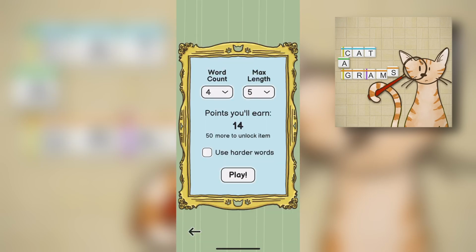Here's something interesting. You're able to choose the word count, the max length of the words, and you can use harder words, so you can increase your own difficulty as you play.